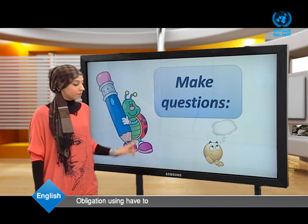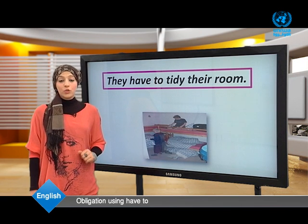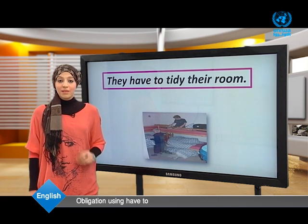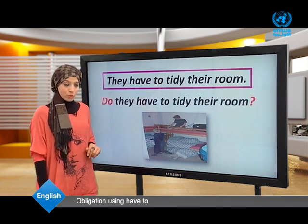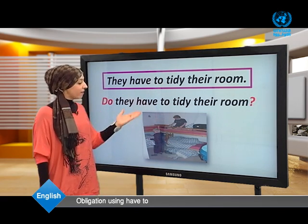Make questions. They have to tidy their room. Make it a question, but notice together, they, it's a plural pronoun. So, what should you use? Do or does? Thank you. We use do. Do they have to tidy their room?